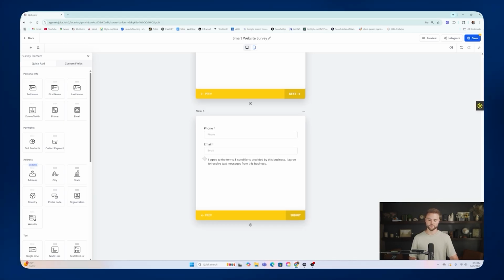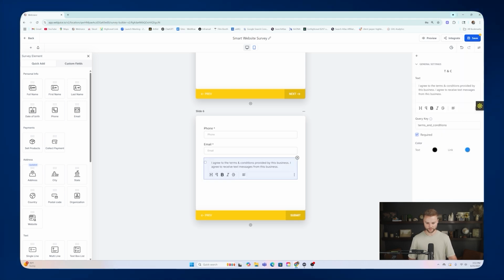But at the very end, it needs to have this checkbox, which should also be in my snapshot on this survey. So you should already have this, but you just need to type in your business name here. So it should say, I agree to the terms and conditions provided by this business. You want to change where it says this business to the name of your agency. So for me, it's WebJuice LLC. You want to say the official name with the LLC on the end.